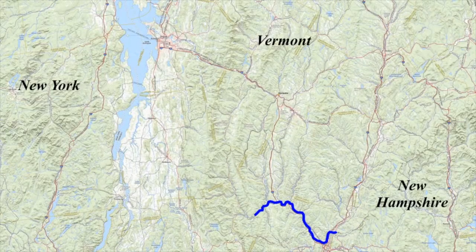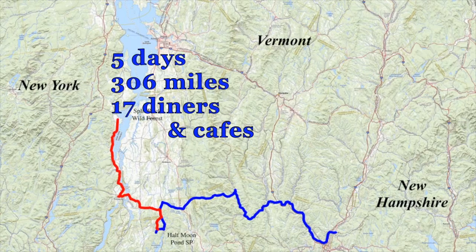I haven't gone on a bike tour in decades, so it's high time that I went. So, I'm on my old, ancient, trusty Halsworth Mistral, and the road is before me. What are the basic numbers? 5 days, 300 miles, and 17 diners or cafes.